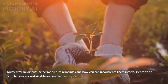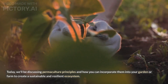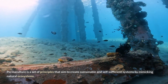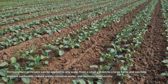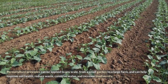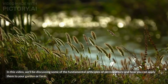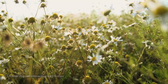Today, we'll be discussing permaculture principles and how you can incorporate them into your garden or farm to create a sustainable and resilient ecosystem. Permaculture is a set of principles that aim to create sustainable and self-sufficient systems by mimicking natural ecosystems. Permaculture principles can be applied to any scale, from a small garden to a large farm, and can help improve soil health, reduce waste, conserve water, and increase biodiversity. In this video, we'll be discussing some of the fundamental principles of permaculture and how you can apply them to your garden or farm.